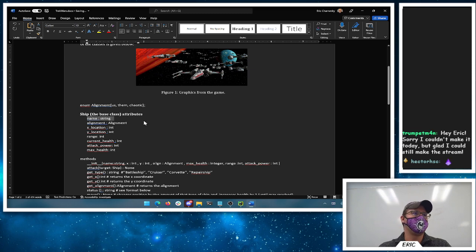Now Python, again, will just take anything that it gets, but this is what we expect to have. And this is what we're going to use in our UML. I'll show you in a little bit. So the type we expect here is the alignment. X location is an int. Y location is an int. You get a range here of how far your ships are able to shoot other ships. You have a current health integer, you have an attack power integer, and you have a max health integer. So you get lots of different attributes here for our ship class.